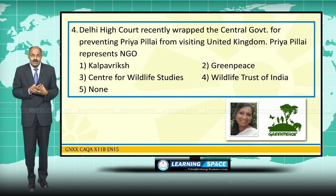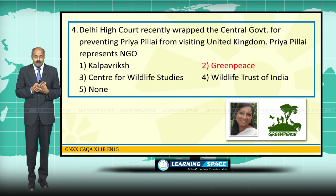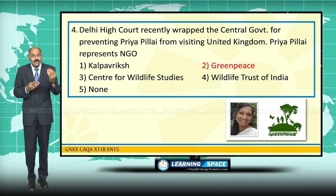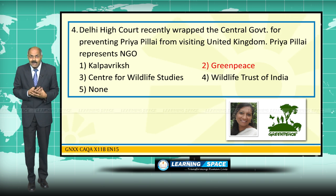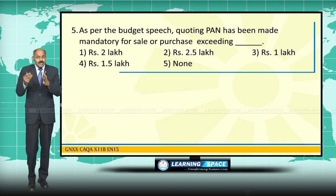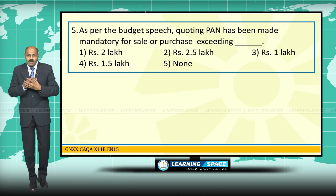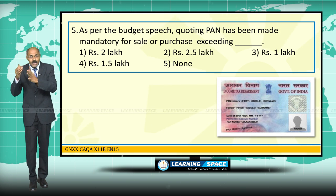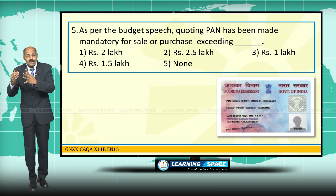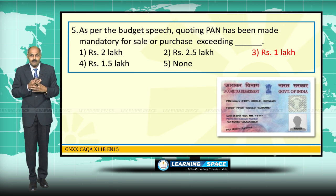Priya Pillai represents non-governmental organization Greenpeace, which looks into environmental issues. This Greenpeace is non-governmental organization. Right? Please look into the next one. As per the budget speech, quoting permanent account number has been made mandatory for sale or purchase exceeding, please remember, rupees 1 lakh.